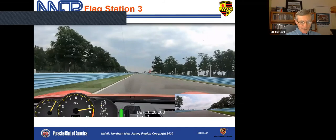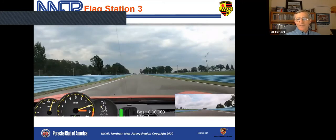Final example, the flag station at the entrance to the bus stop. Obviously, approaching the braking zone, it's pretty easy to see, right? I mean, we're approaching this at high speed, but that flagger is right on the top of the Armco. So we certainly better have a clear vision of him or her from this perspective. But how about as we enter the back straight? Now, to Matt's point, that flagger is dead ahead of us, straight in front of us. We better be giving a glance down there to see if anything's going on.